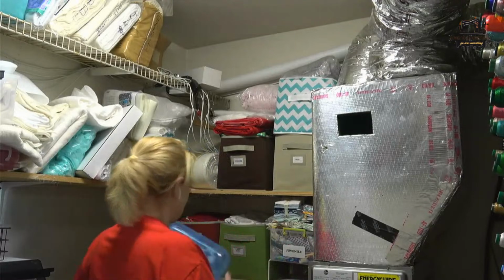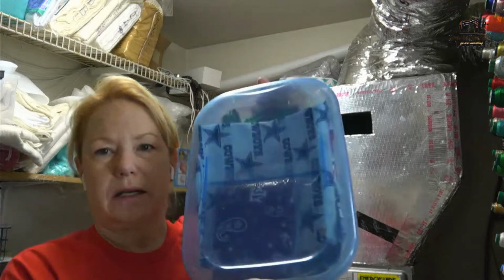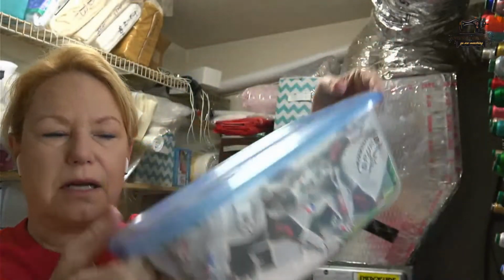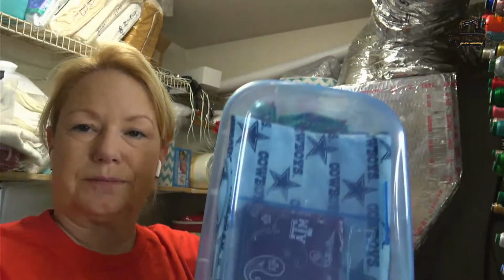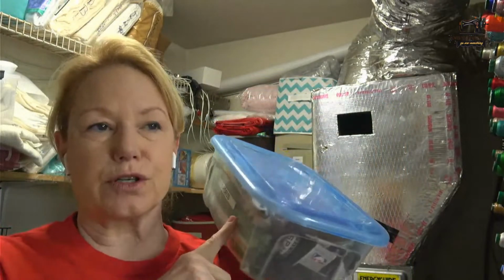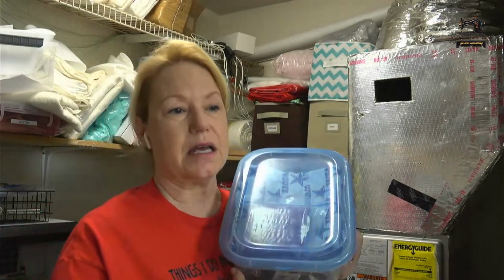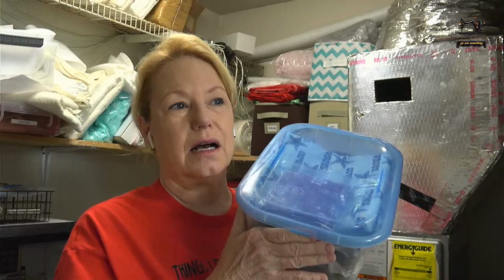All right, sports. Okay, I got some Aggie fabric, Cowboys, football, sports stuff. What do I do with it? If I needed more sports fabric, I forgot this tub was in here. And even if I did remember it was here, it was way in the back, buried behind everything. And would I go digging for it, go to the effort of doing everything I just did? I doubt it. So I'm going to donate this, because if I need sports fabric, I will shop for it.